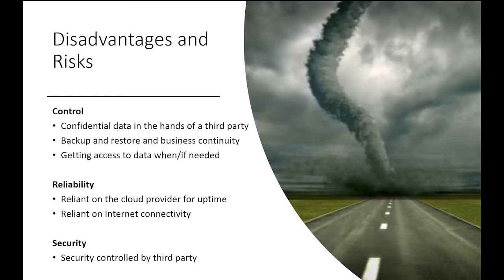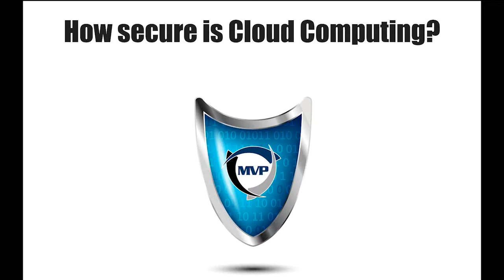Obviously, security is a big piece, and most cloud providers do not offer security. It's an above and beyond offering. So security is controlled by a third party, and you have identity management overhead. We'll talk about that when we get to the demo. So since we're talking about security, how secure is cloud computing?